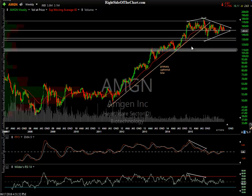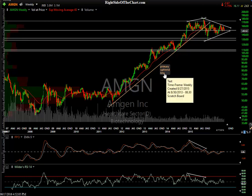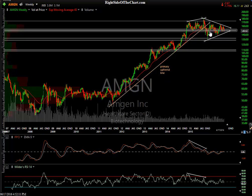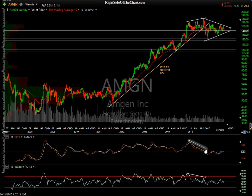Now, I've made the case repeatedly for months, even when the biotechs were back here before they peaked, that the bull market in the biotechs was likely over and a new bear market has begun. We already had quite a bear market in the biotechs, 30-something% drop, I believe. This was your primary uptrend line off the 2011 lows. In Amgen, we broke down below it and well off the highs. We had negative divergence at those highs. And in my opinion, the divergence hasn't fully played out yet. We'll probably break to the downside.